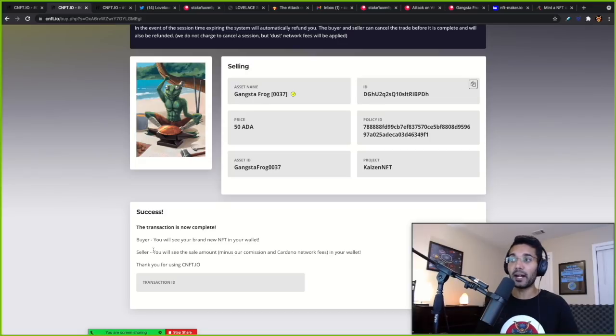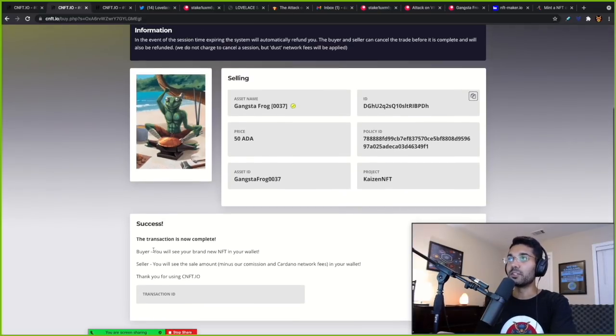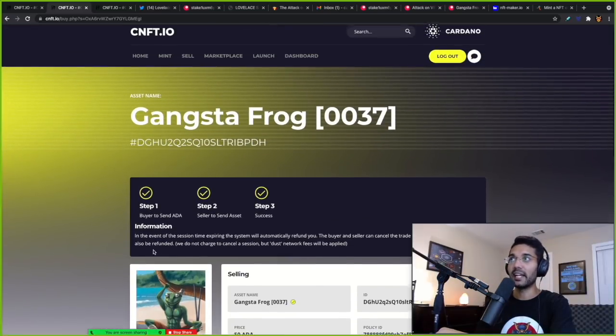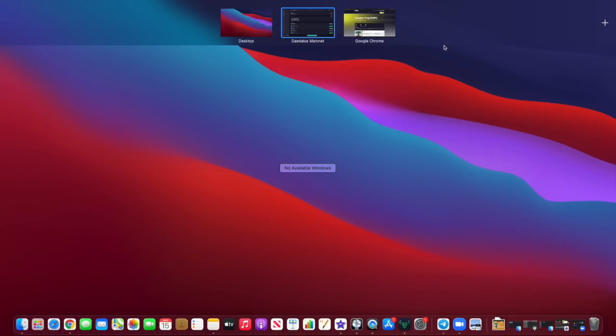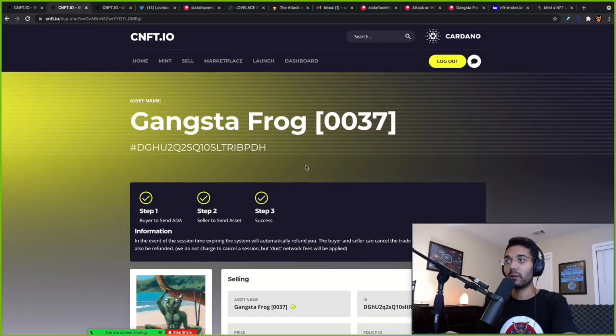So in this case, the buyer will see their brand new NFT show up in their wallet, and the seller will see the amount of ADA minus the commissions and the Cardano network fees show up in their wallet. So really cool being able to sell your Cardano native tokens on the Cnft platform. Of course, as we do see more functionality with Goguen and smart contracts, it's going to make the process that much more seamless. But we can see here the ADA has been received in our token's wallet. Just like that, we were able to sell our very own Cardano non-fungible token. So that is going to be the process of being able to list a token for sale, buy a token, and being able to send a token after it's been paid for.